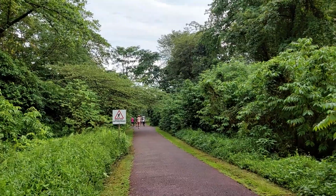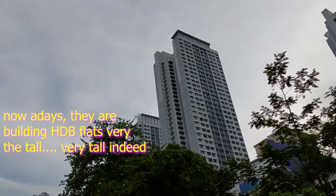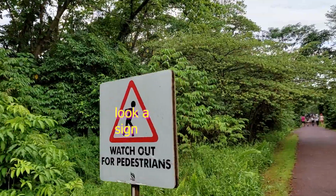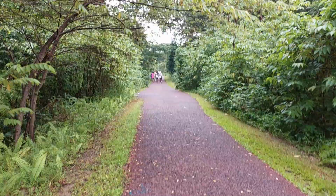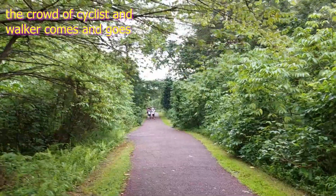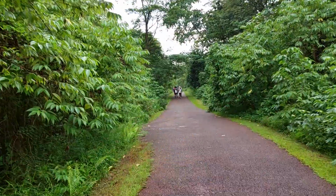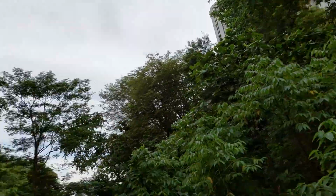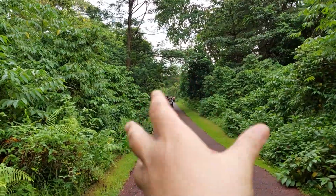One thing about walking in nature in Singapore is a lot of times you cannot escape the tall HDB blocks. They will poke up above the trees as you are walking through nature. Me, I'm a pedestrian. Watch out for me. Just imagine a little tunnel of nature surrounded at the sides by HDB and other things I can't see through the trees. A little tunnel of nature.